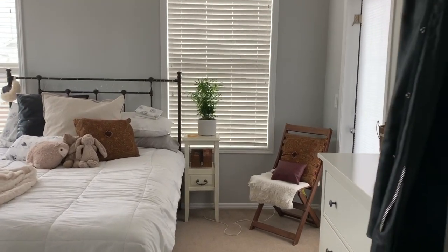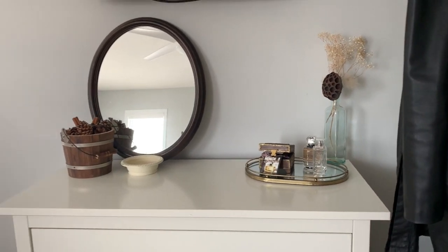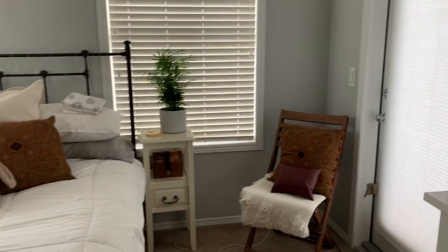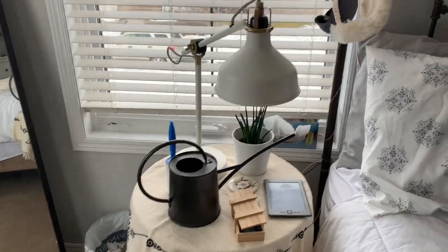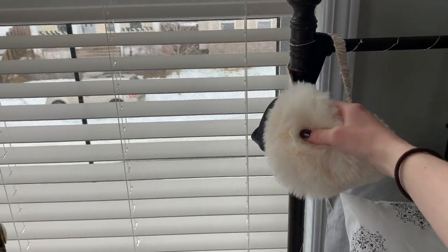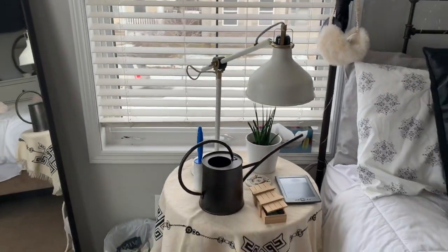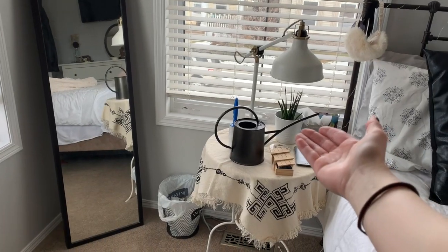Hello all, welcome to my humble abode. And over here we have my— wait, what are you doing? No, stop touching that! I know, it's as soft as a cat's bottom, but stop! Stop it! Good. Now, as I was saying, I have way too many IKEA things in my room.